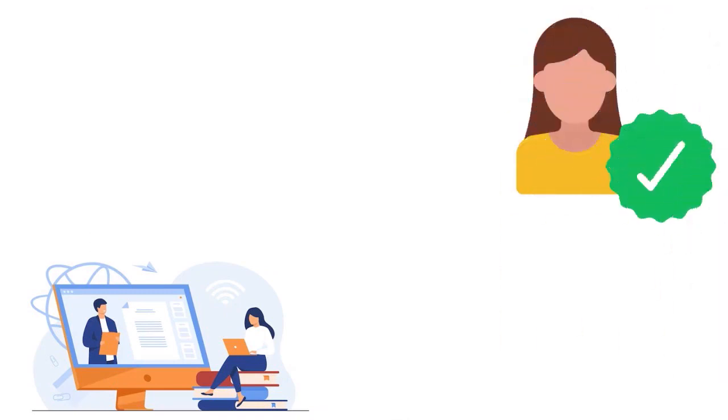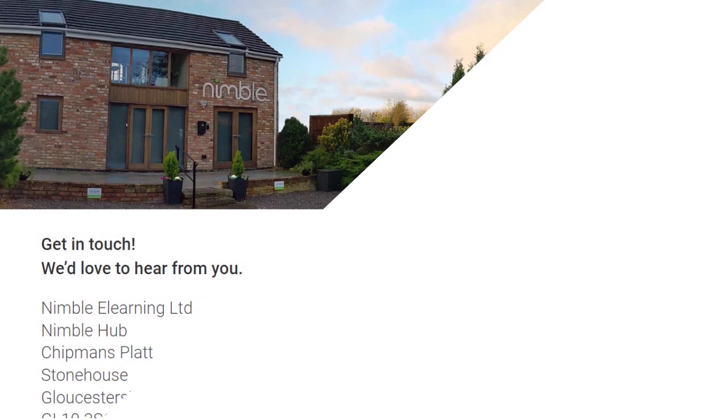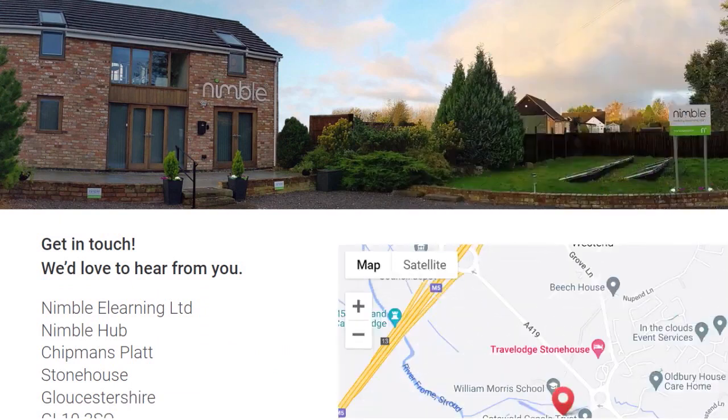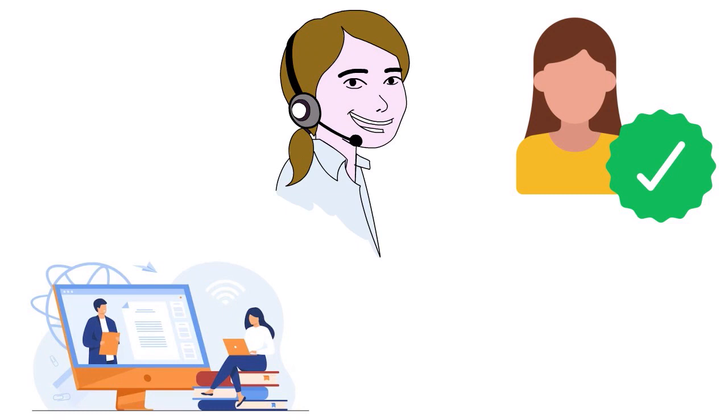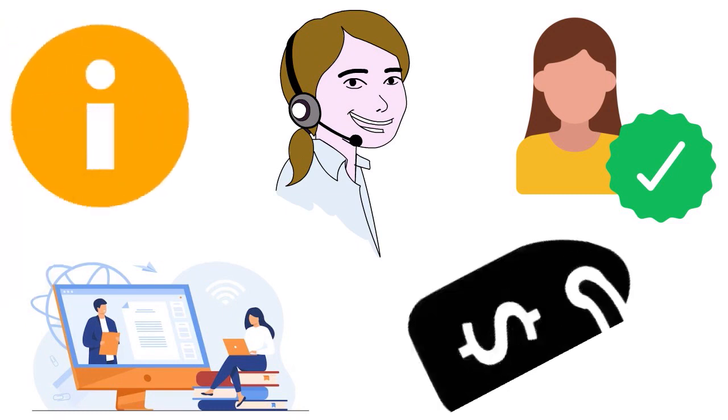Fantastic. And in terms of pricing, I want you to look on the screen right now. Again, you don't have transparent pricing here. You have to contact Nimble for them to give you more information about their pricing.